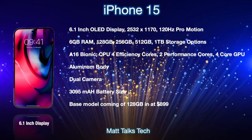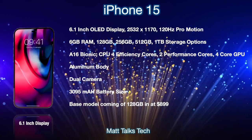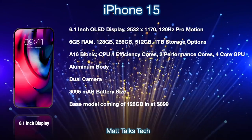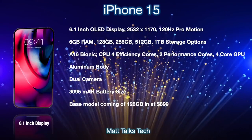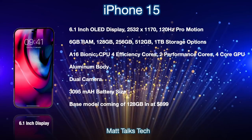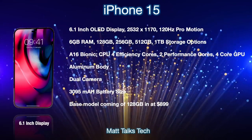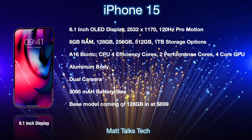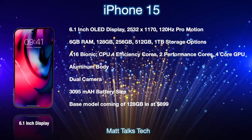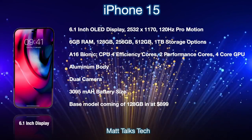We will get 6GB of RAM inside it, and the starting storage will be 128GB, all the way up to 1TB of storage. It will be coming with an A16 chipset, the same chipset that's inside the iPhone 14 Pro and 14 Pro Max, and this time it will have a CPU of 4 efficiency cores, 2 performance cores, and a 4-core GPU setup.